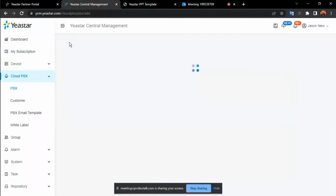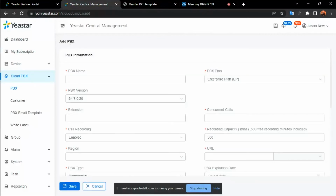Now we're going to click on PBX here. You can see we have this pop-up, and this is the place where we create a new instance. Take a look. Step one, we name this PBX, for your end users, whatever you prefer. Let's say PBX 123, just an example. And you can choose to enable this particular PBX with either the Enterprise plan or the Ultimate plan.